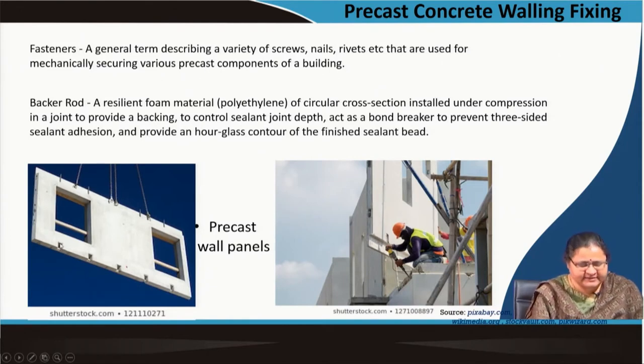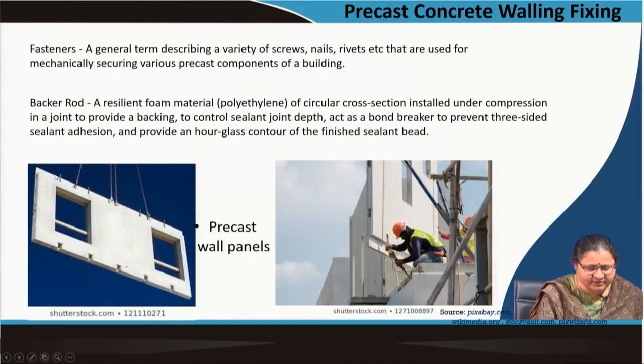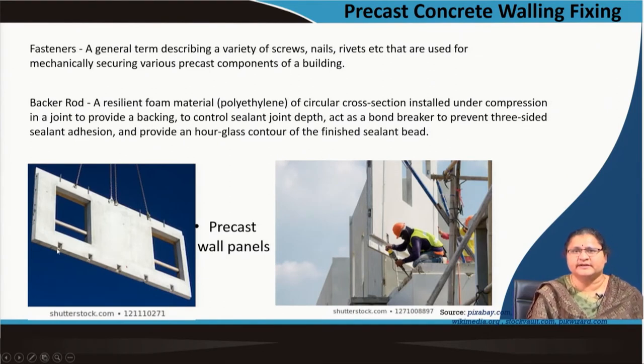So, these rods, when they are popping out in this picture, on the lower end you can see there is a place to receive that. So, the panel below it will be held at these points with these projections outside. So, there is a dowel system, there is a drawing after this. So, I will go to that also.